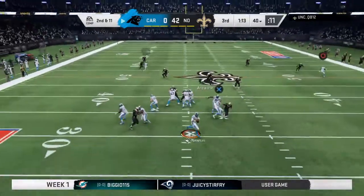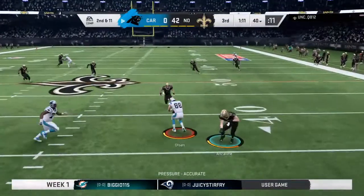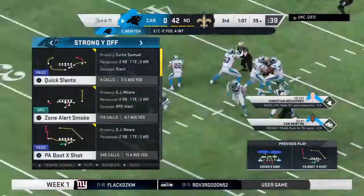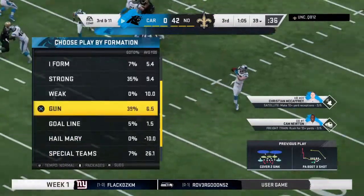On 2nd and 11 now. Newton. He finds his man, the tight end Olsen. No gain that time on the completion, and it'll be 3rd down.